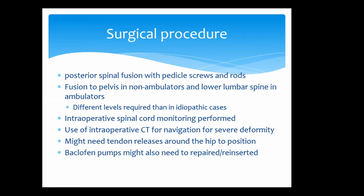Intraoperative spinal cord monitoring is performed just like it is in our idiopathic cases, although it is modified because of the kid's neuroatypia. And we can also use intraoperative CT, or the O-arm as we call it, for navigation in these kids who very often have severely rotated and stiff curves with abnormal spine anatomy. For very severe hip flexion contractures, in rare cases, you might need to do tendon releases around the hip just to get them in the right position for surgery. And then baclofen pumps may also need to be repaired and reinserted to make way for the spine hardware.